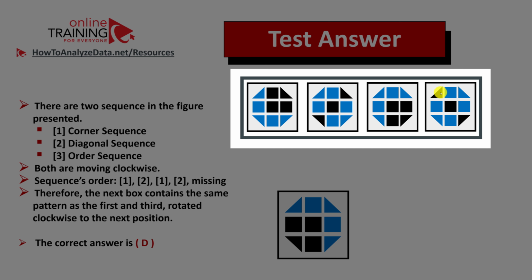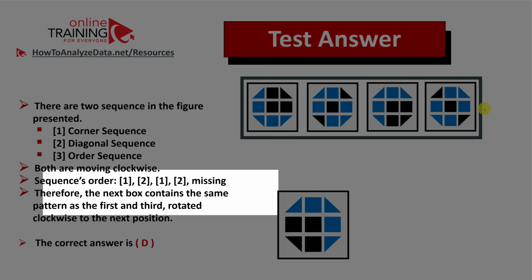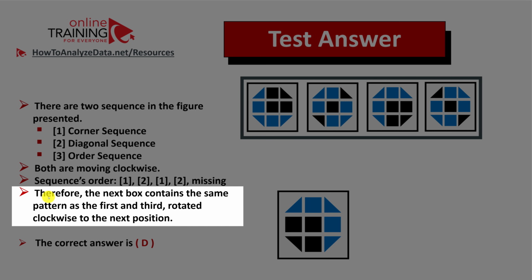And in box 4, it goes from the upper left corner into the bottom right corner. So once you know both sequences, you can calculate the missing item number 5. And the logic here is that the next box will contain the same pattern as the first and the third, rotated clockwise to the next position.